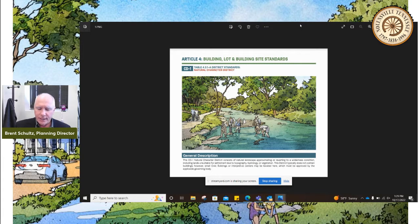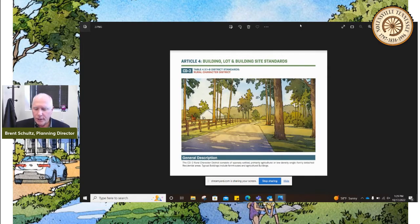Next one is CD2. That is our rural character district, and it would allow basically like estate lots, 1.1 housing units per acre. An acre is 43,560 square feet. So that would be large lot development.